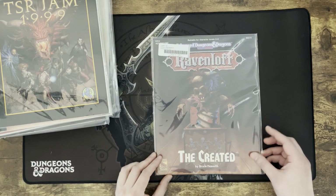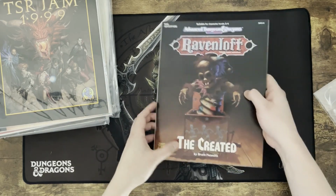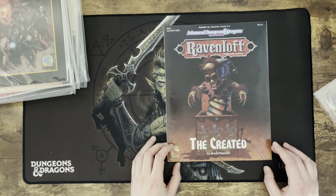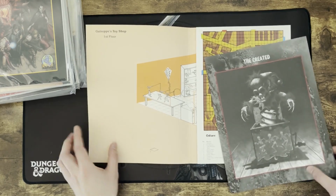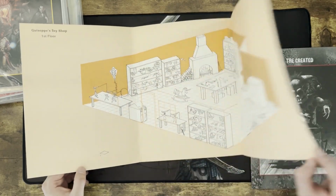So the first book is the Ravenloft adventure, The Created. Most D&D players these days will be familiar with at least Curse of Strahd, and Ravenloft is the Gothic horror setting which Curse of Strahd takes place in. We have a fold-out cover with some art and map on the inside. This is fairly common to do back in 2e.